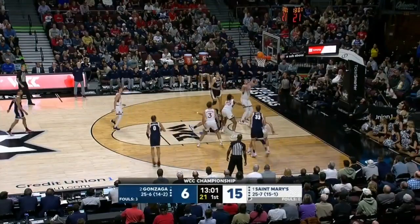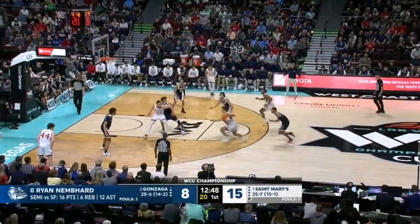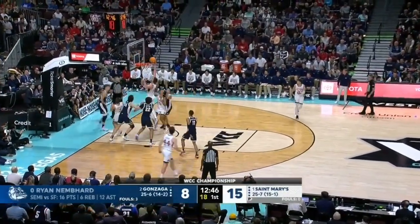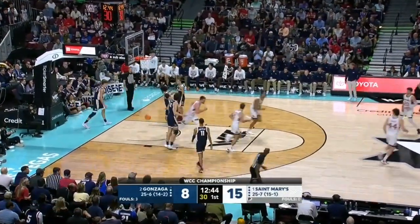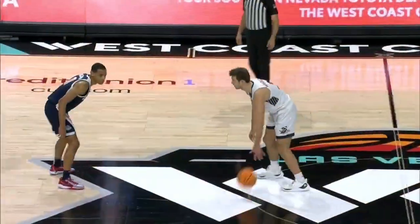Ryan Nemhard, pull up, is good. This whole college basketball season, they love to live in the paint, and if you can get there and have that kind of success, you start breaking down the defense real easy. And taking over this contest. Missed layup by Marshallonis. Mitchell Saxon, one of the best offensive rebounders in the country, got up above the rim.